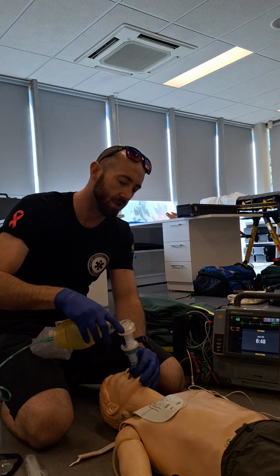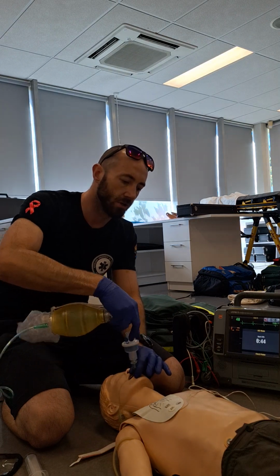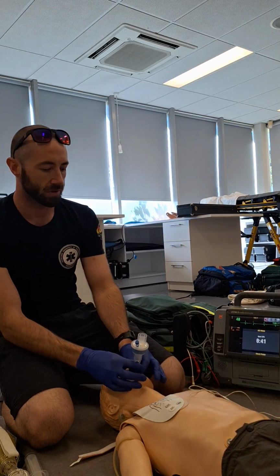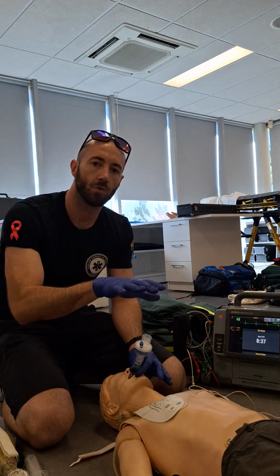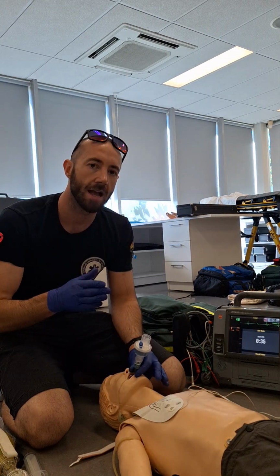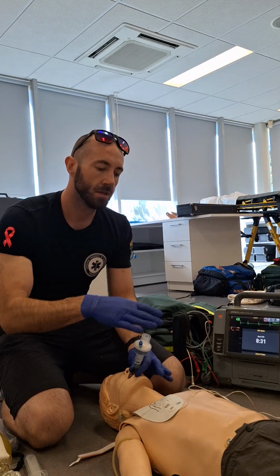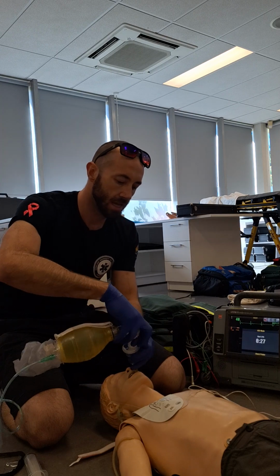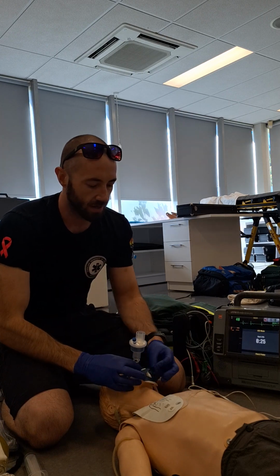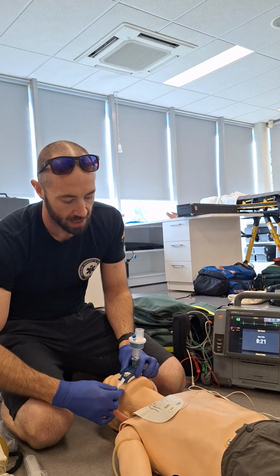So I'm going to connect my BVM, pause my compressor, deliver 2 breaths, and we're looking for good equal chest rise on both sides. As soon as we've got the LMA in place, my crew partner is going to start counting out loud, and we're going to be adhering to 15 to 2 from here on. So as our crew partner gets up to 15, we're going to do 2 breaths, and then they're going to continue counting out loud while I start getting some of these other jobs done, like trying to secure the LMA.